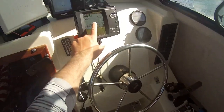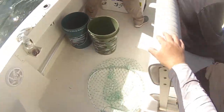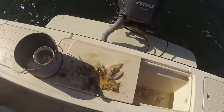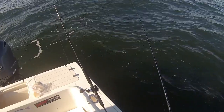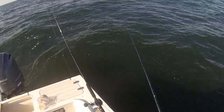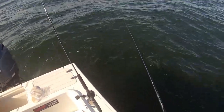Right here, the captain is showing us that we're fishing in 43 feet of water. That's the structure and the bait fish and the sea bass that were below us. This clip right here is me catching my first sea bass. I ended up fishing maybe 30 minutes before I got sick. So the captain's going to take over after this clip.